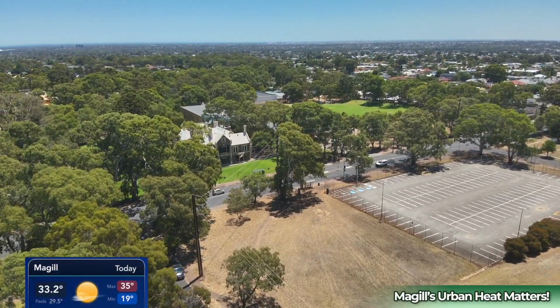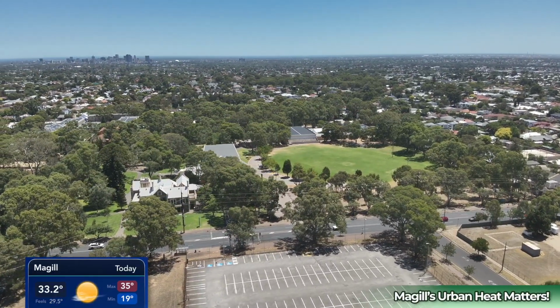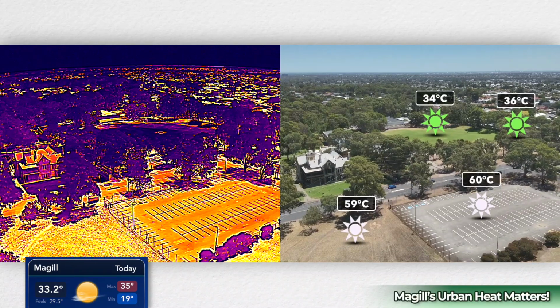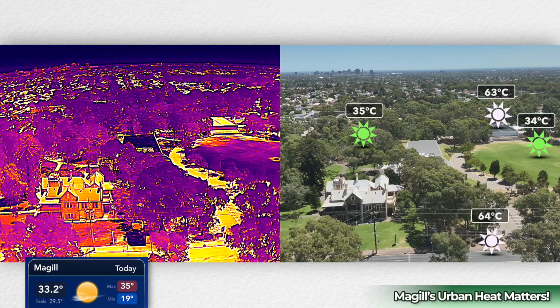Climate change is impacting our world and we're exacerbating the impacts through poor urban design. I've flown a thermal drone over Murray House, University Precinct, Third Creek and the extensive tree canopy around Magill. The goal is to show you a vision if large amounts of natural environment are removed and how built materials not only absorb heat but also create urban heat islands.